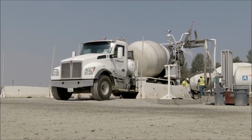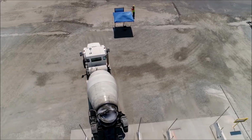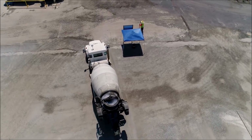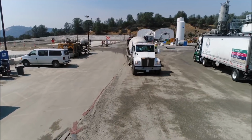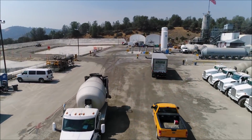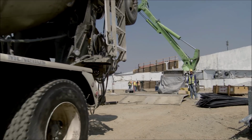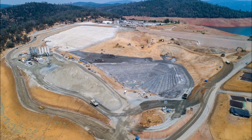And from the structural concrete plant still located on the old boat ramp above the emergency spillway, the concrete is transported over to the main spillway, loaded up into the pumping rigs, and pumped in to the structural forms. Note also the haul road has been changed so that trucks no longer have to drive over the gate structure at the top of the spillway and instead use the new road on the north end of the emergency spillway.